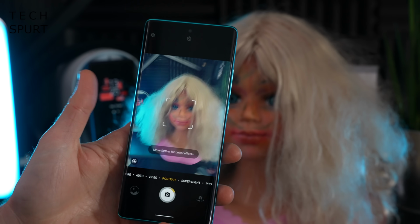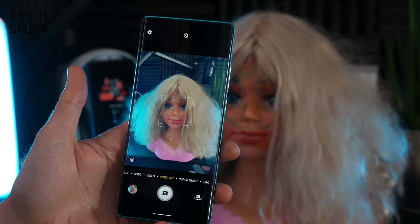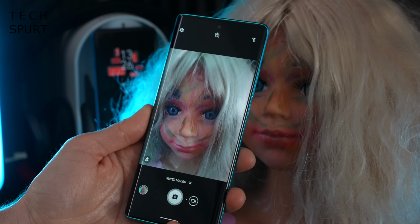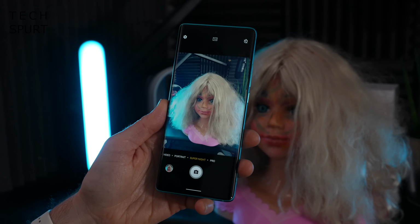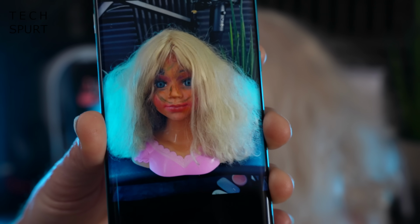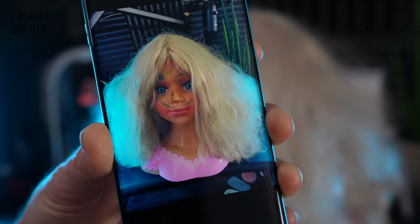You also have a 2 megapixel depth sensor for your portrait shots on there, and the pretty much obligatory 5 megapixel super macro lens as well. And speaking of super, there is a super night mode on board for when things get a little bit dim. This just captures stronger detail across the shot for a nice balanced finish.